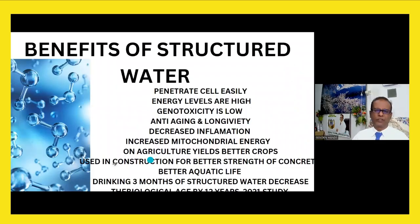If you look at the benefits of structured water, one benefit you see is that it can penetrate the cell much more easily. Most of the time in our terahertz water talks, every other speaker would have told you that the molecular size is so small, and there is a linear formation of the water molecule, and then it's able to get into the aquaporin of our cells much more easily. So penetration of the cell is much easier.